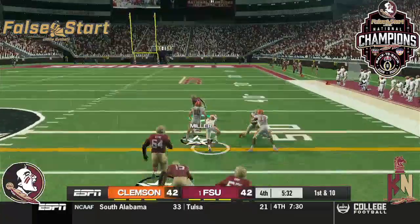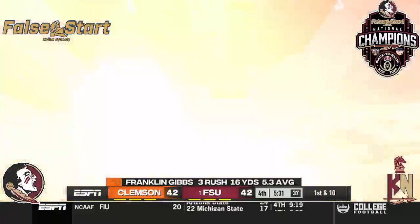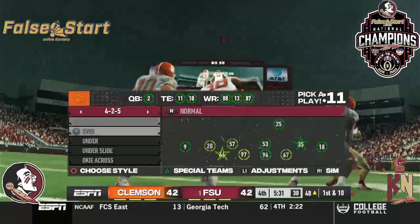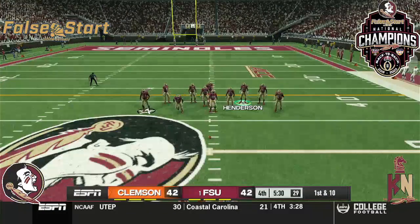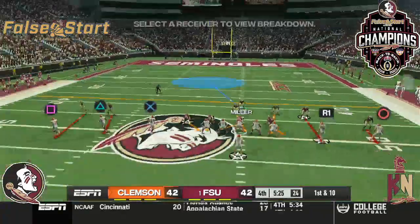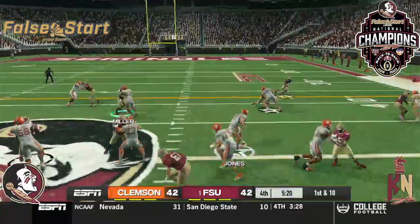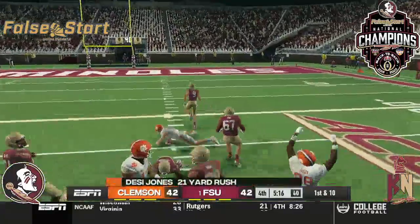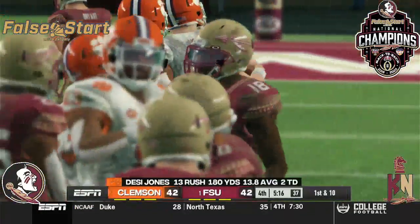On the draw. Just a simple draw play there, but they picked up some big yards. First down. It's first and 10. Ball on the 48-yard line. They'll line up with five wide receivers. There he goes. And he's taken down at about the 27-yard line. That's another first down, Brad.